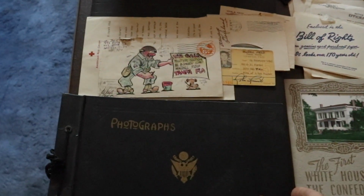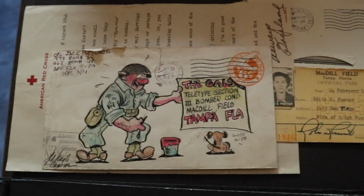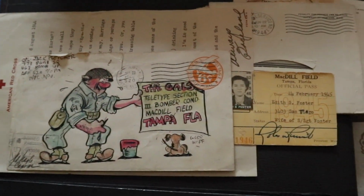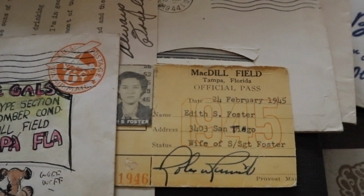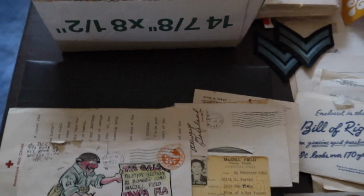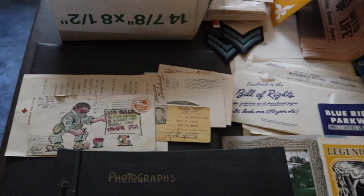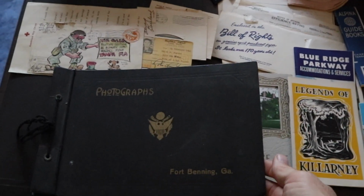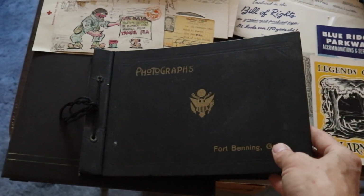It's really neat that we have a photograph scrapbook. This is from McDill Field here in Tampa, Florida. And this is the lady of the house in 1945. She's the porcelain painter. This is her official pass. She worked at McDill. I believe she met her husband, and they married and came back to Tampa after they were stationed various places. This is Fort Benning, Georgia, which would have been a training place.